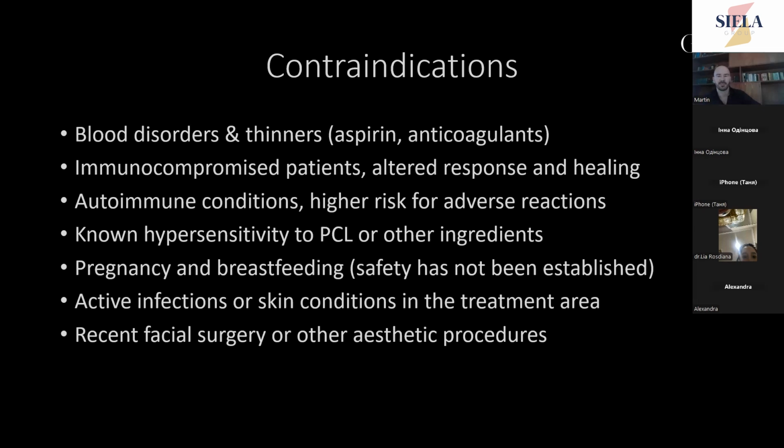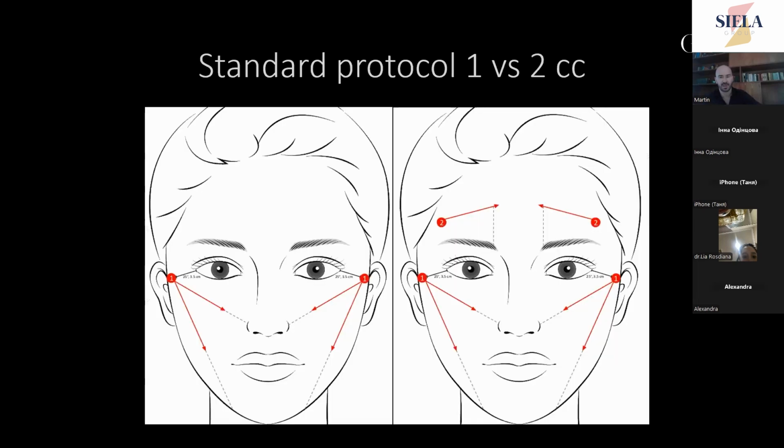And patients who have recently undergone facial surgery or other aesthetic procedures should wait before receiving Gouri injections.